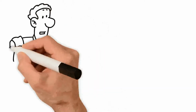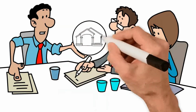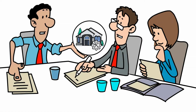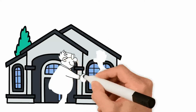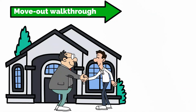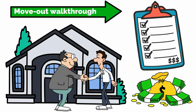We provide our owners a detailed report of each inspection, which includes pictures of the entire property so that you can see your property's condition and any maintenance items needing repair. Our walkthrough specialist also identifies any possible preventative maintenance to protect your home from future issues that may arise. When it comes time for your tenant to move out, we will then perform a move-out walkthrough, which is compared to the initial move-in report in order to assess any potential claims on your tenant's deposit.